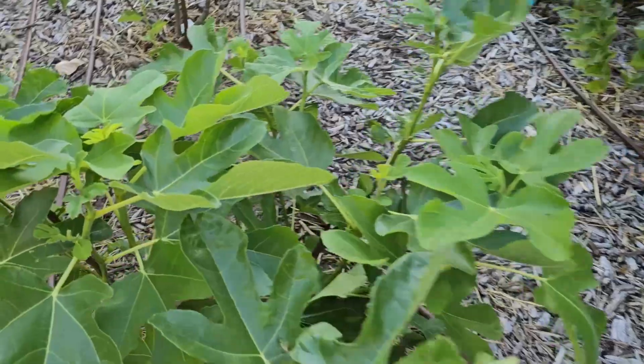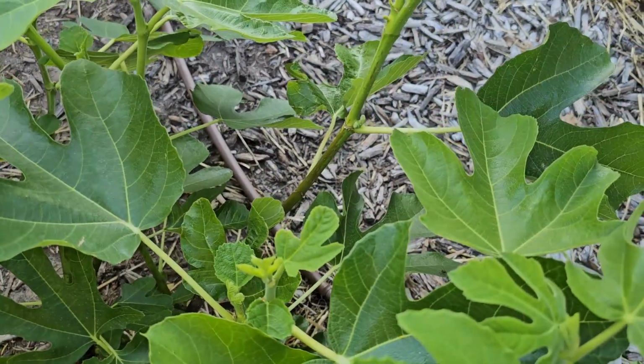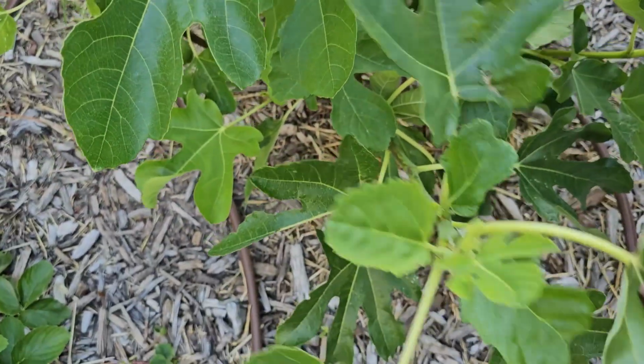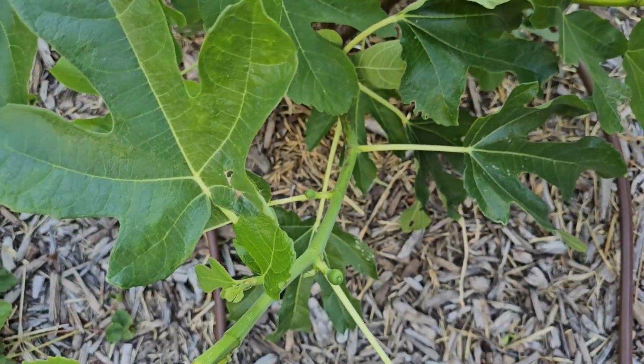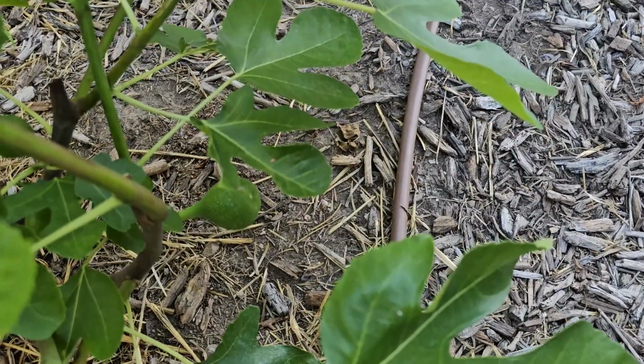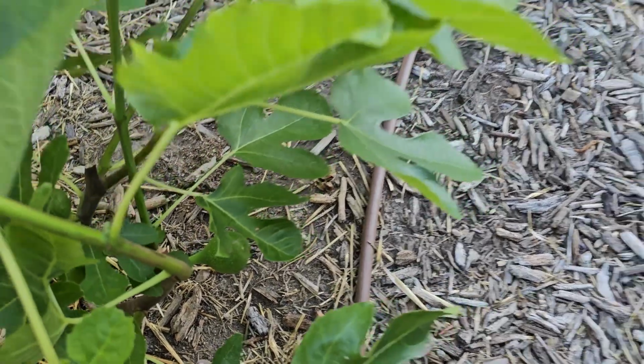Another fig that's brand new, this is its second year, that's forming brand new little figlets, is the Italian honey fig. So we've got some new little figs down there. And then this one forms some really nice looking Brava crop that I know that one will ripen. So we're going to get to taste our Italian honey fig for the first time this year.